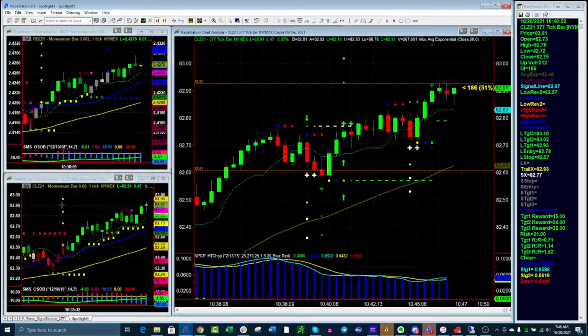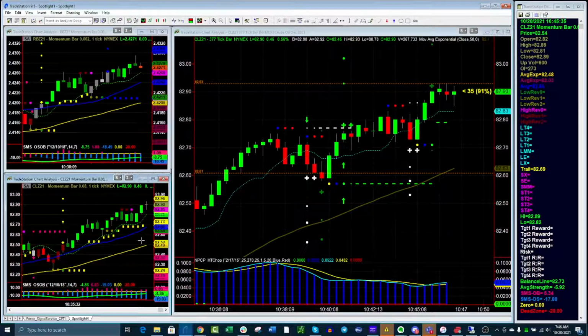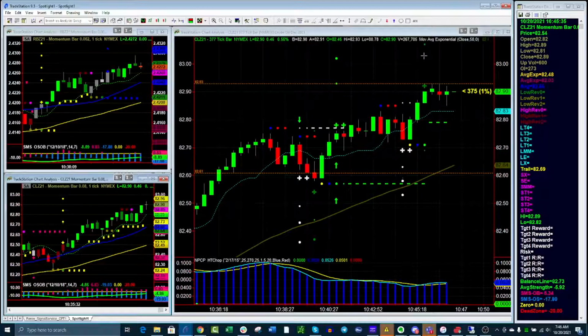In the lower left corner, Spotlight Power Trader and Master Suite is past its target 2, now pushing towards target 3. That stop's still moving. That stops at 69. Again, an 8-tick momentum bar is quite a bit different than the tick chart. I actually like the momentum bars more.